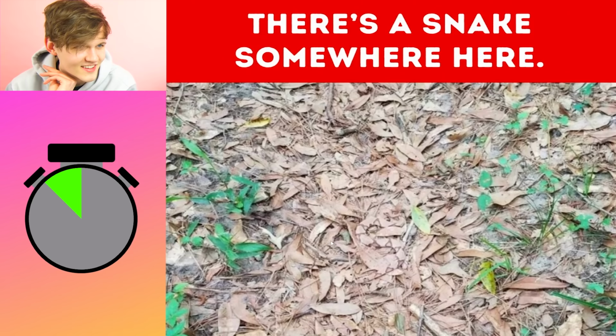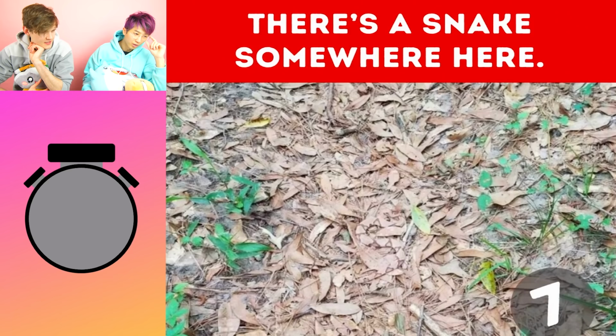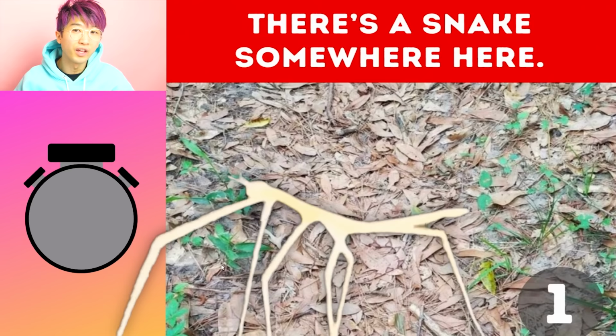These are sticks, leaves. Looks like Sticky, our friend. I don't see any snake, bro. It's gonna be really obvious. I'm gonna feel like a dummy when I see it. Let's see it. I don't see the snake anywhere, bro. Is it even in here? Maybe it's a stick bug. Yeah, I see the stick bugs.